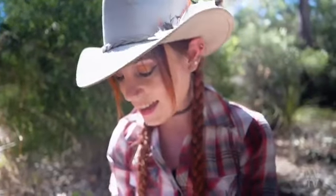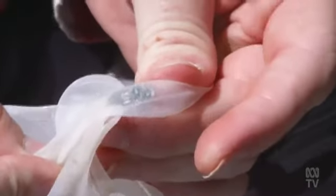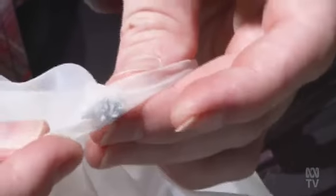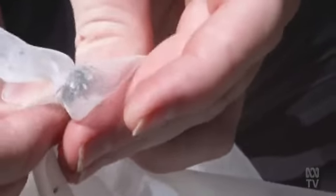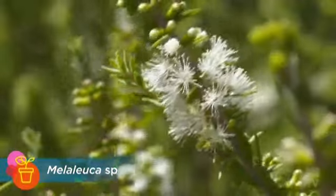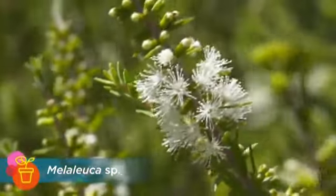And it will lay its eggs in the nest of the host. And when its baby hatches out, it will eat the host larvae as well as the nectar and pollen provisions that the host put in the nest for its own babies. Now, because these are kleptoparasitic bees and they don't collect nectar and pollen for their own offspring, they go to the Melaleuca for nectar for themselves, for energy.